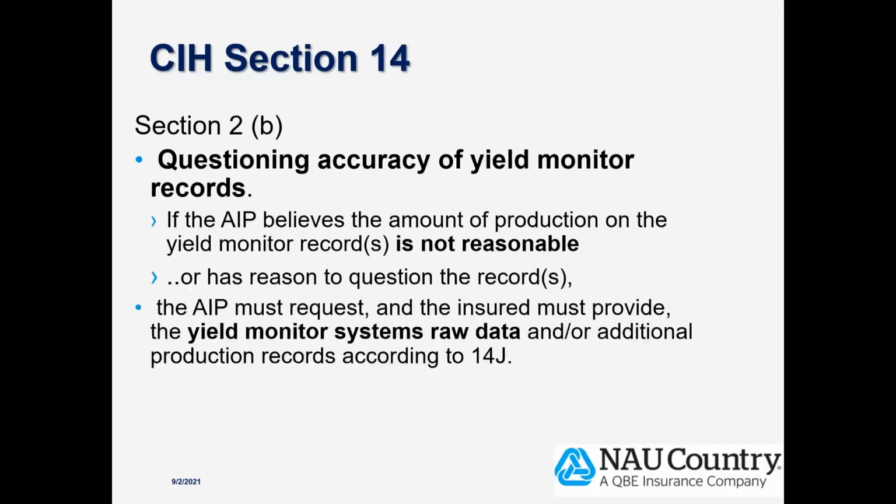If for some reason we question the accuracy of the yield monitor, we have the ability to ask for the monitor raw data source. And of course, we already have that in our system from the uploads from whatever source they're utilizing to us, so that we have that information available. And we'll keep that information in place for the entire length of the policy.